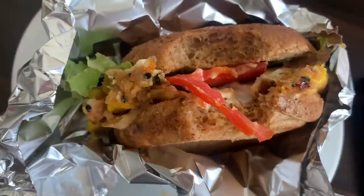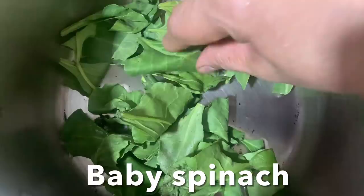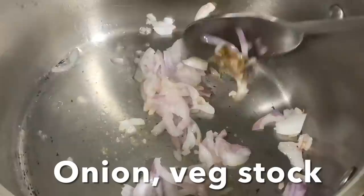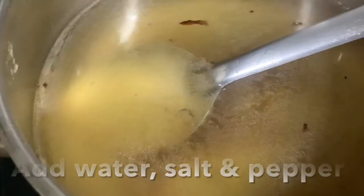So today evening I'm going to give them nice clear soup. Last time sushi, now clear soup. I have carrots, zucchini, mushroom, and baby spinach. I'm going to sauté with a little bit of olive oil, onion and vegetable stock until they're nice and brown and the onions are nicely caramelized. I can literally smell the brown onion. I'm going to add water now and salt, pepper.